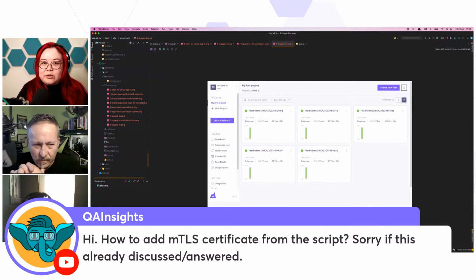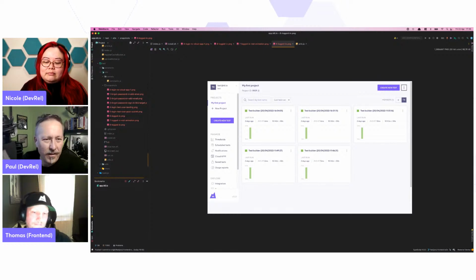Maybe we'll have to get one of the people working on xk6-browser to answer that and say if it's on the roadmap if we don't already do it. Unless you're maybe using self-signed certs or something like that on the server side, there might be issues there, but yeah, I really don't know.